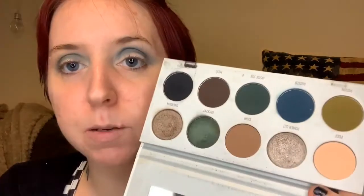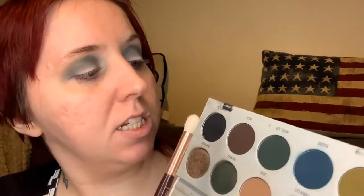Next I'm grabbing the Morphe Dark Magic palette. And I'm grabbing a mixture of Busted and Temptress. Place this on the outer edge, and then we're going to try and blend it with the blue.